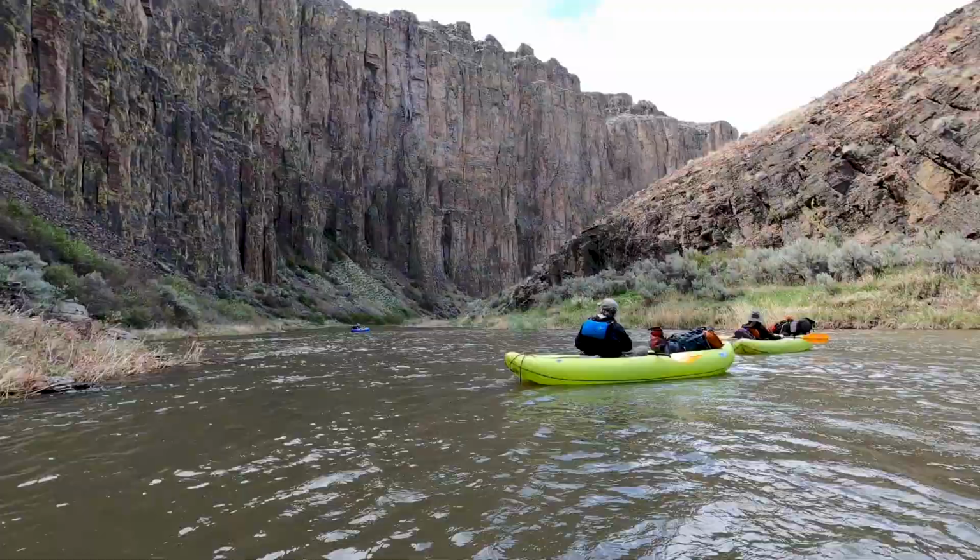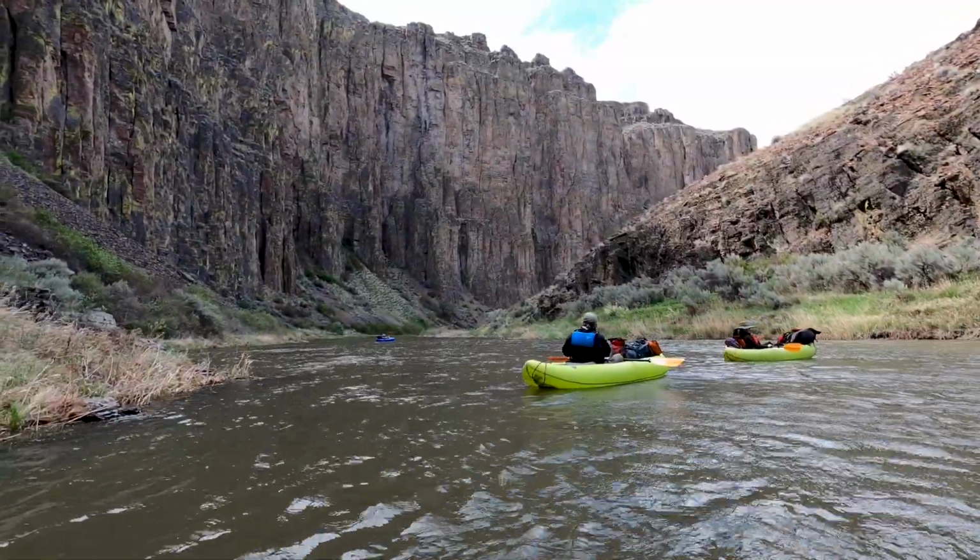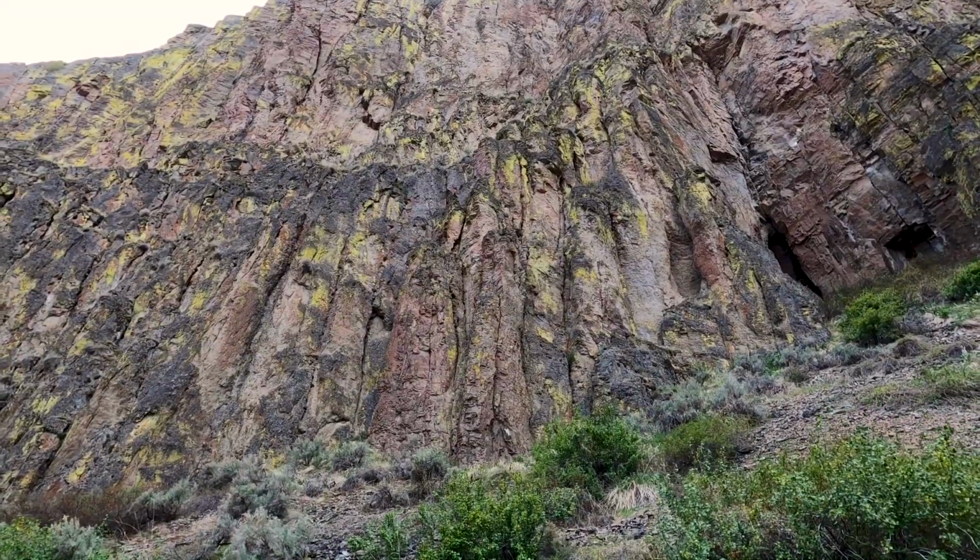Complementing our neon-colored packrafts, vibrant green crustose lichen adorn the magnificent and towering walls.